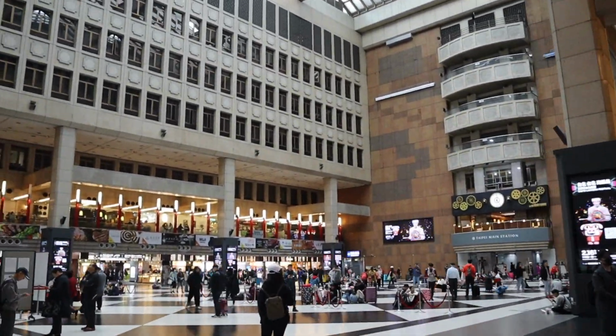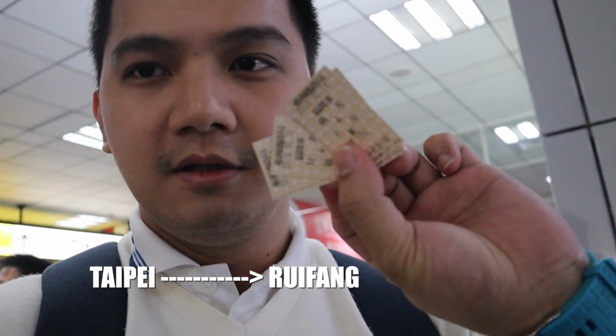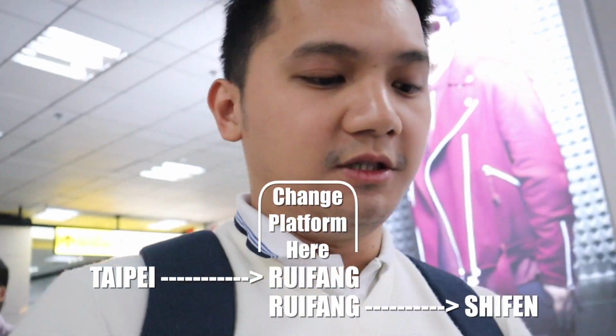Tickets to Shifen via Ruifang may be bought at the ticket counters in the main hall of Taipei Main Station. So I now got our tickets from Taipei Main to Ruifang and from Ruifang to Shifen Station.